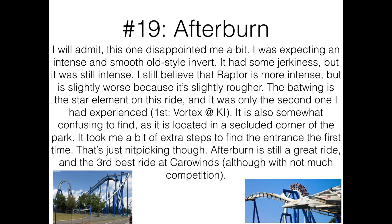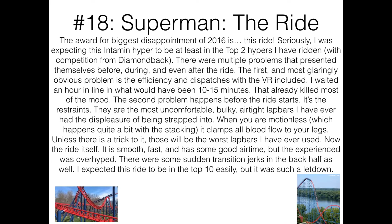Now, continuing the trend of disappointment, we have the biggest disappointment of 2016 for me. It is Superman the Ride. I was expecting so much from this coaster. It would have been my top 2 hypers. I was predicting top 2 hypers I've ever ridden, with stiff competition from Diamondback. I was expecting this to be a top 5 coaster, easily top 10.